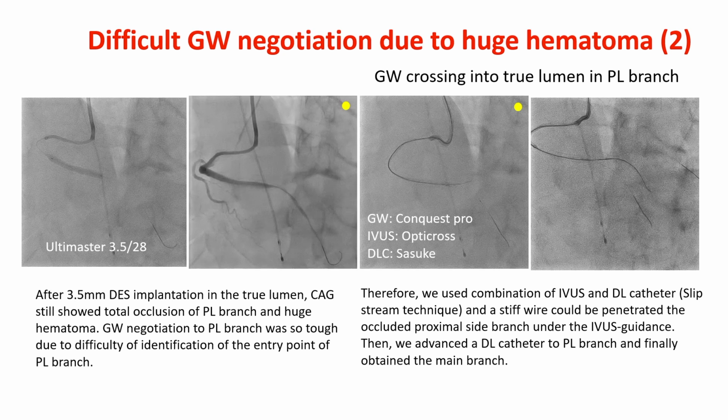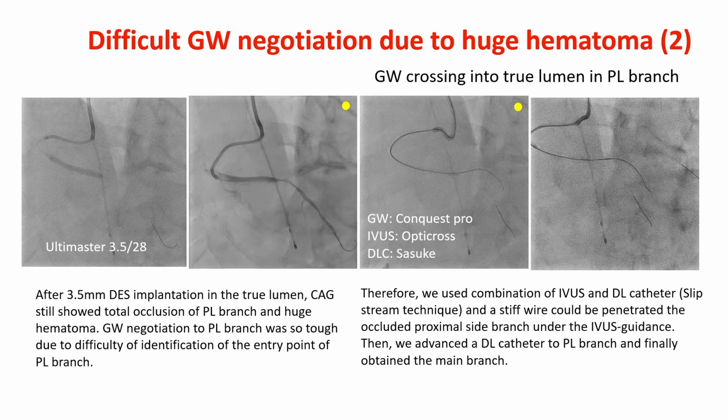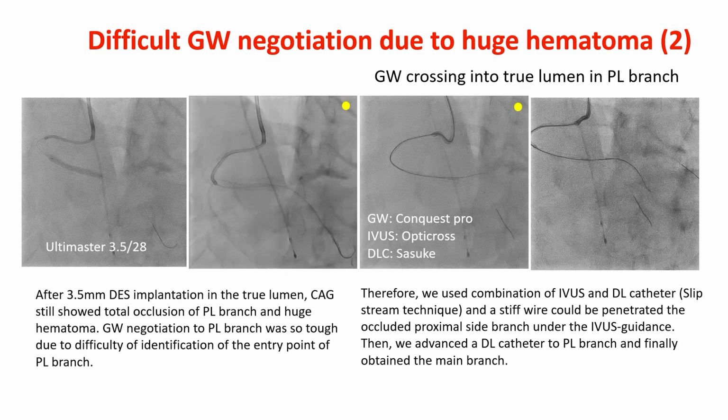After 3.5 mm drug-eluting stent implantation in the true lumen, CAG still showed the total occlusion of the PL branch and a huge hematoma. Guidewire negotiation to the PL branch was so tough due to difficulty of identification of the entry point of the PL branch. So we used the combination of the IVUS and double lumen catheter, the slipstream technique, and a stiff wire could be penetrated into the occluded proximal side branch under the IVUS guidance. Then we advanced the double lumen catheter to the PL branch and finally obtained the main branch of the PL branch.